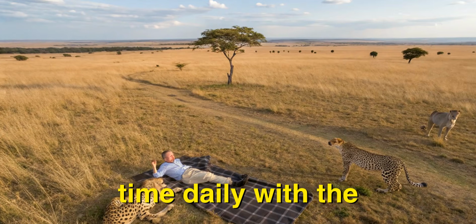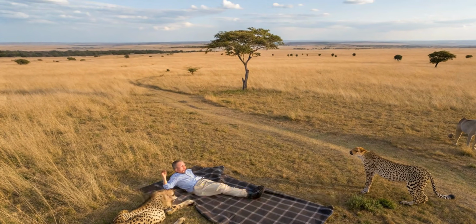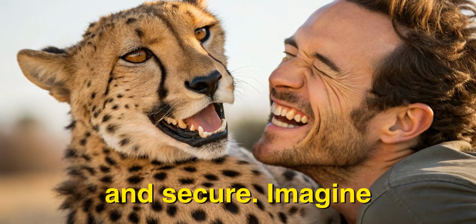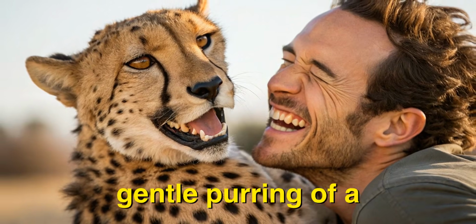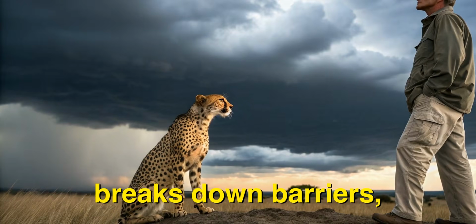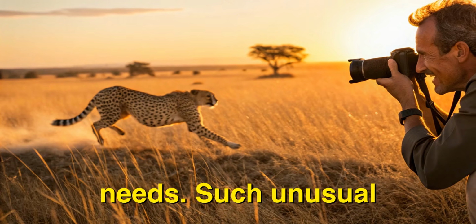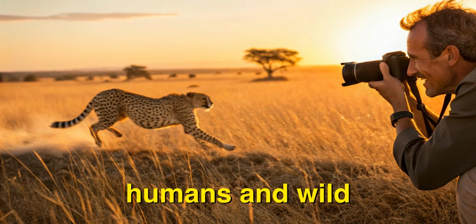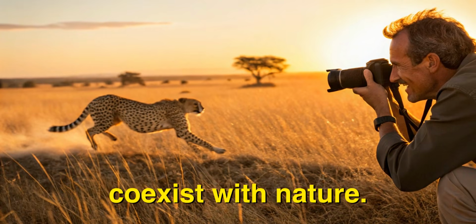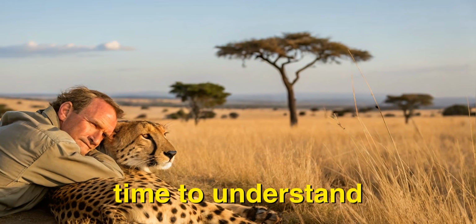The man spends time daily with the cheetahs, earning their trust through patience and consistency. He believes that by being present in their space, he can help them feel safe and secure. Imagine waking up to the gentle purring of a cheetah next to you. This process not only breaks down barriers, but also fosters a deeper understanding of their behavior and needs. Such unusual connections between humans and wild animals raise fascinating questions about how we can coexist with nature. Can our attitudes towards wildlife change if we take the time to understand them better?